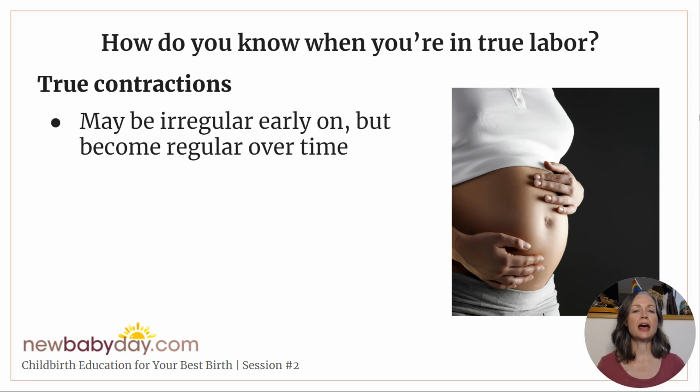As I mentioned, I had a client who was having very irregular early labor contractions, and this went on for, I'm thinking it was more than 12 hours. And then when I showed up at her home to help her through the labor process, her contractions became regular. So they may become regular just naturally on their own. They may become regular after just a few hours. It's different in every woman. It's different in every labor.